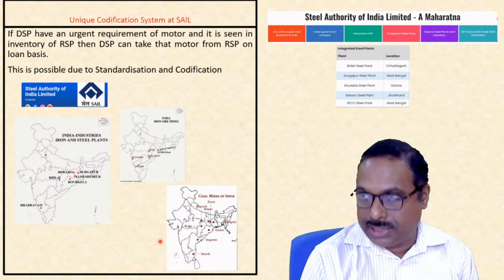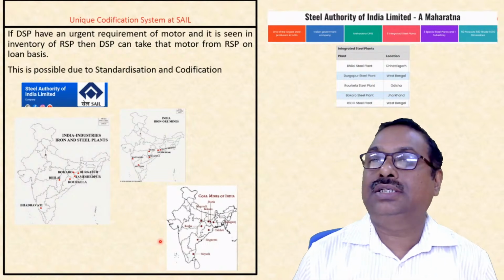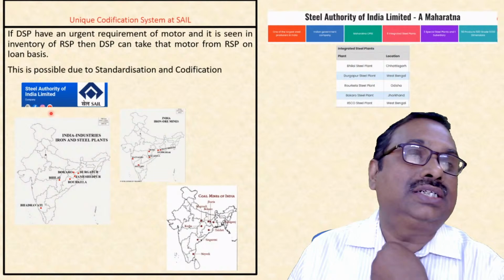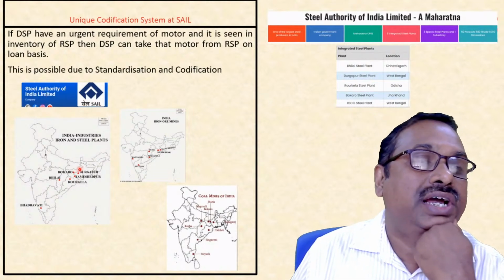Next, we'll study standardization. So before that, we have a small case. You might have known that SAIL stands for Steel Authority of India Limited.